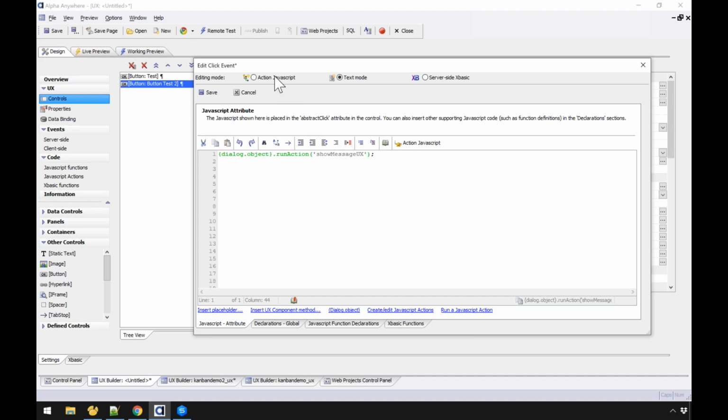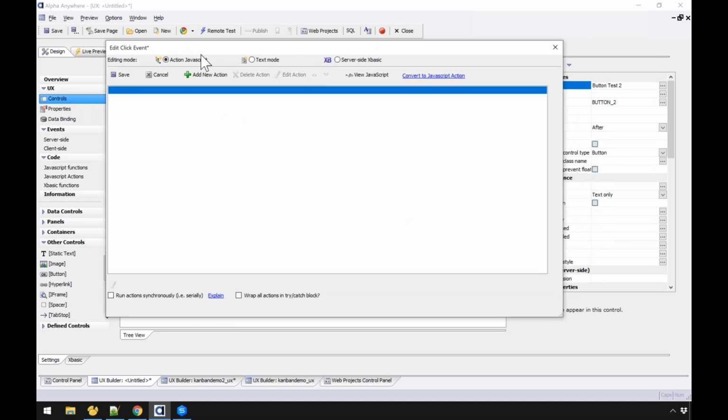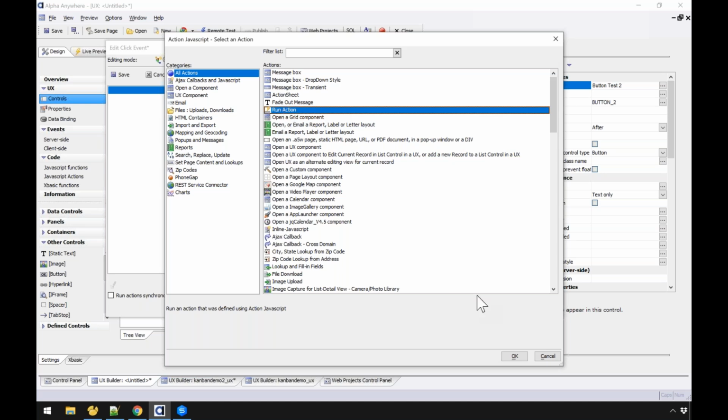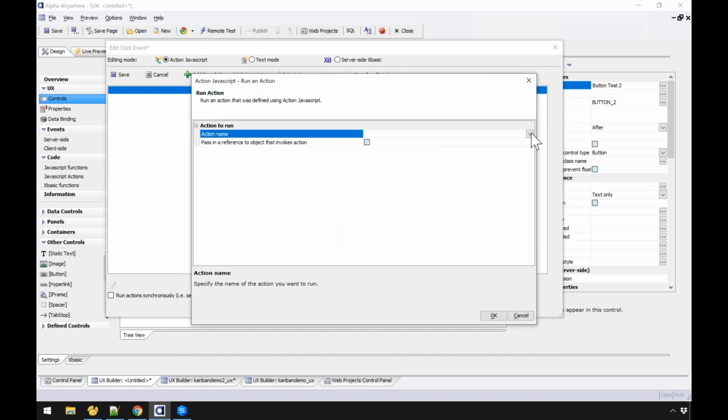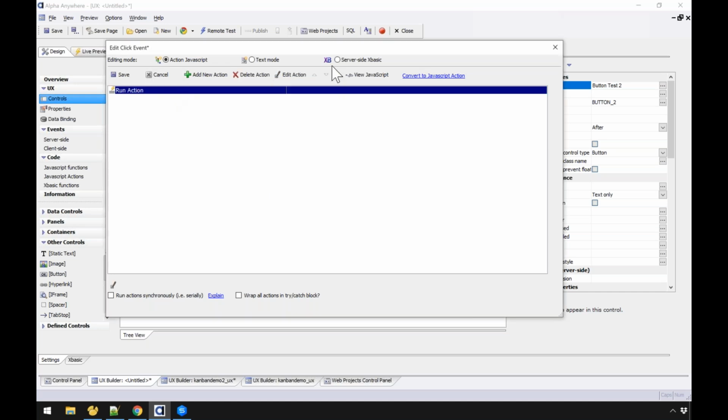Now, the other thing you can do, which is really cool, is the following. To maintain discipline, you can say add action, run action, and then pick show message. And now what we'll do is almost identical to the view JavaScript, but the run action just calls the UX and does it in there.